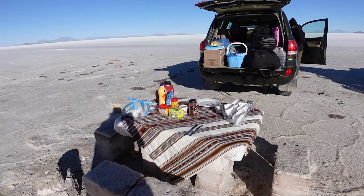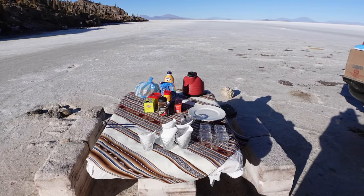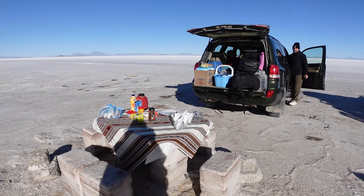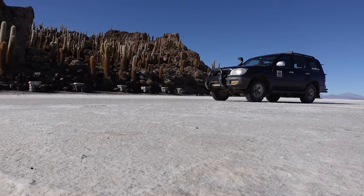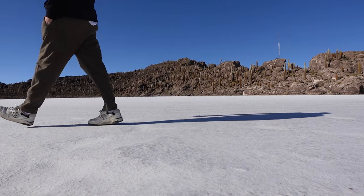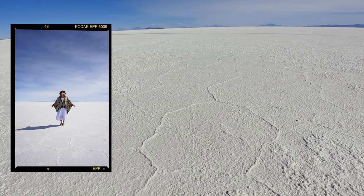Finished on Cactus Island. I got it wrong before. It's the Casa of the Incas. And now we're having a gorgeous little breakfast right on the salt flats. I feel like I'm in a movie. It's very salty. God, it's quite nice though.